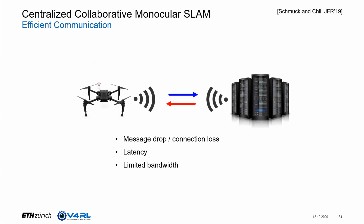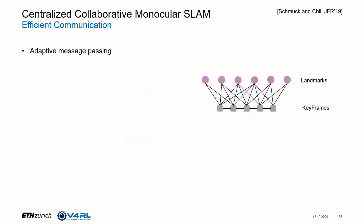And here we get some other problems. We have message drop, we can have connection loss. Of course, these connections have latency, and we have limited bandwidth. So we need to find ways to deal with this. And yeah, the first point is we need to find a way to reduce the data that we're sending. We call this an adaptive message passing scheme.